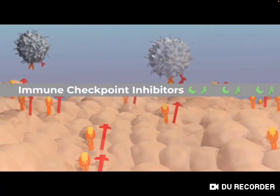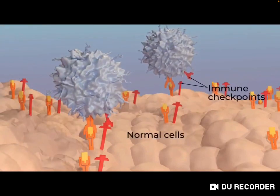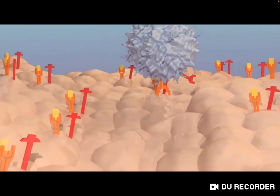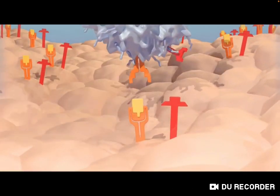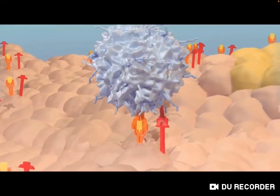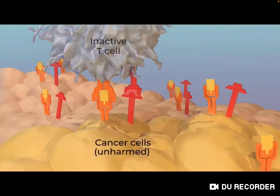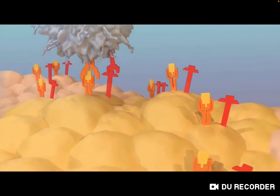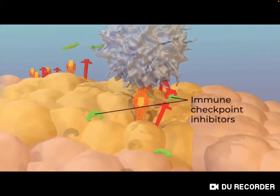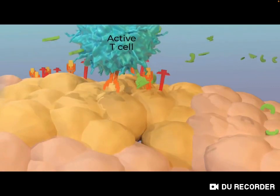Immune checkpoint inhibitors are a third type of immunotherapy. Immune checkpoints on cell surfaces help control an immune response. Usually, immune checkpoints keep T cells inactive, that is, in an off state, until they're needed. This keeps the T cells from harming normal cells. Cancer cells can take advantage of these checkpoints to switch T cells off. This keeps the cancer cells from being killed. Immune checkpoint inhibitors are drugs that block the checkpoints. This frees the T cells to attack the cancer.